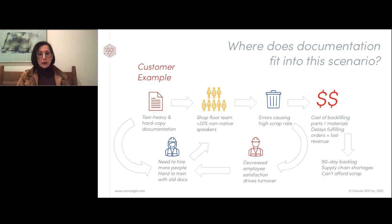The supply chain inability to get the parts refilled immediately also caused the delay. And the costs were starting to escalate to a point where the company could no longer afford to do what they were doing. The error rates, if we go around the slide, decreased employee satisfaction. People felt bad. They didn't love their jobs. They weren't able to perform their jobs. So needless to say, there was high turnover. And then this led to the need to try to find new people, try to train the people, and using those text-heavy hard copy documents was proving to be quite difficult.